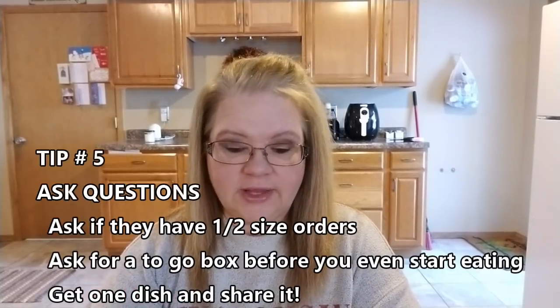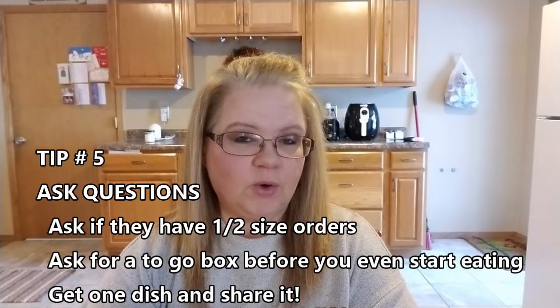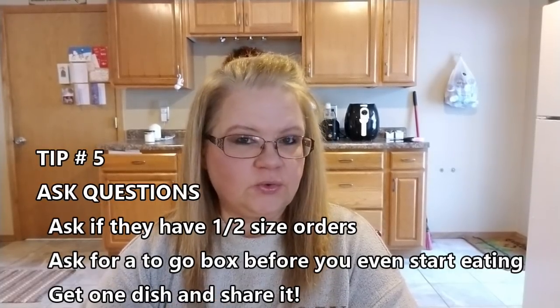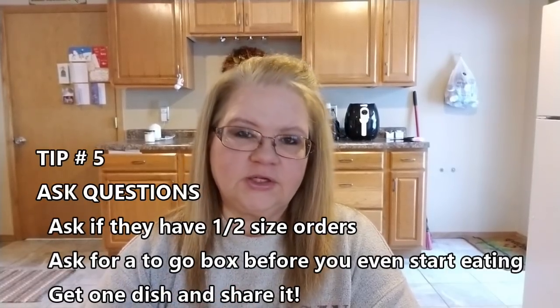So, okay, you're at the restaurant. The first thing that we do is figure out, usually we have in our mind what we want. And then if we don't, we always ask the waitress or waiter if it is possible to do half orders. If we want a certain thing, sometimes we will share an order and just cut a hamburger in half and each have half of the hamburger and half of the fries.